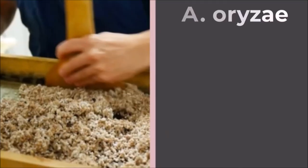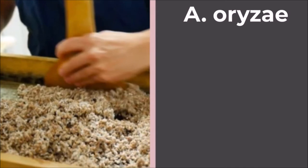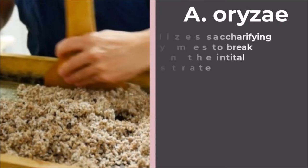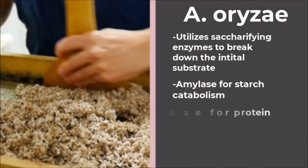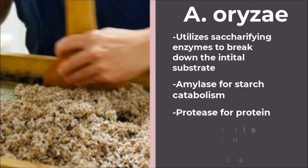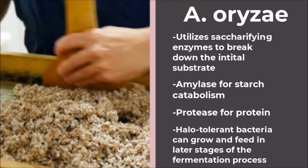During koji inoculation, oryzae then utilizes saccharifying enzymes to break down the initial substrate. These enzymes include amylase for starch catabolism, protease for protein. Now that we have simple sugars and other food sources, halotolerant bacteria can grow and feed in later stages of the fermentation process.